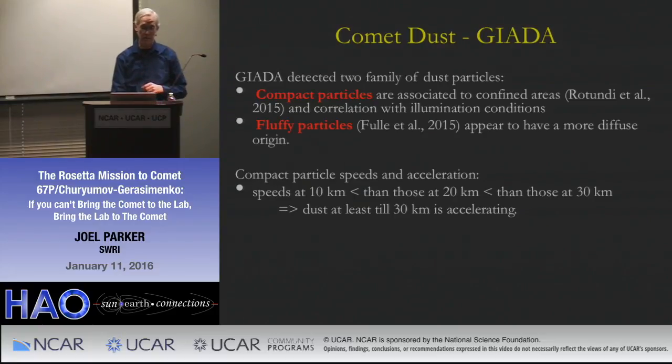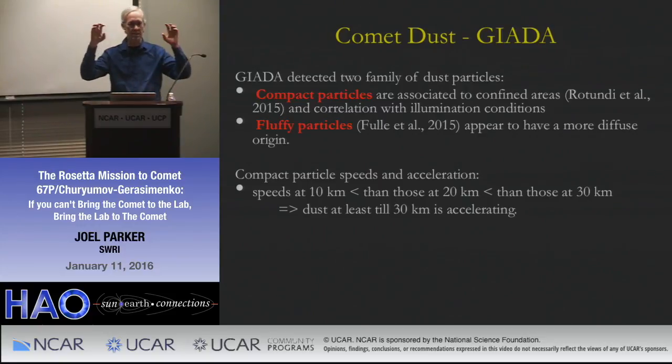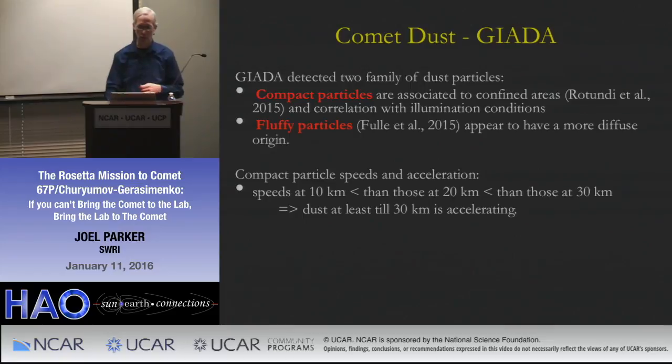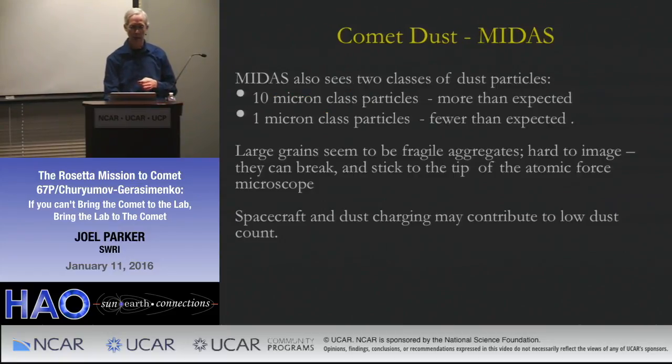And let me just finish with dust, because we had 3 instruments looking at dust. Giada was looking at found 2 different kinds of dust. These fluffy aggregates that seem to be very fractal in shape, and these compact particles that seem 2 very distinct classes. And the compact ones seem to correlate with active areas, outbursts, and follow solar illumination. Whereas the fluffy ones seem to be more generally distributed. Like maybe they come from the more gentle, general activity that goes on around the comet, but you can only either loft the more compact ones or something else about the process of outbursts that are more conducive to compact particles.